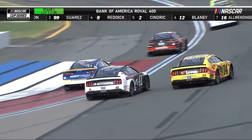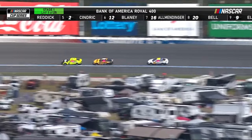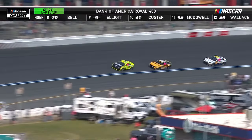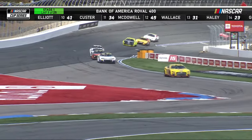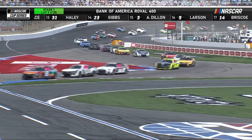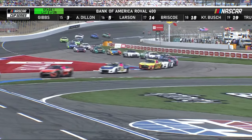Just to use, you described, Jeff, you go through that corner wrong, how much momentum you can lose. Cindric able to get by the 20 of Christopher Bell. We have seen the Toyota struggle a little bit on road courses this year. We'll see if Christopher Bell can change that tendency.